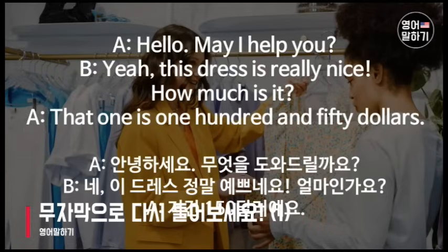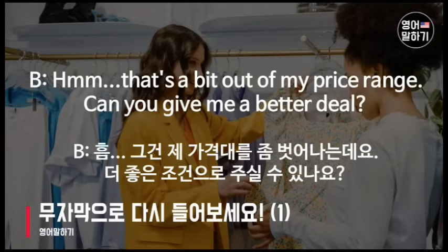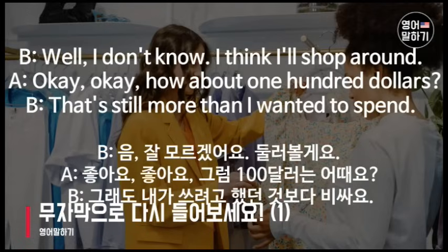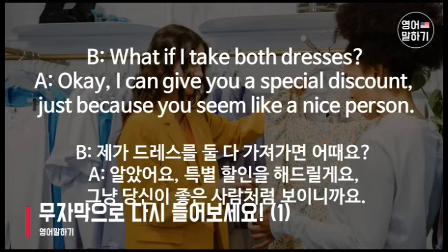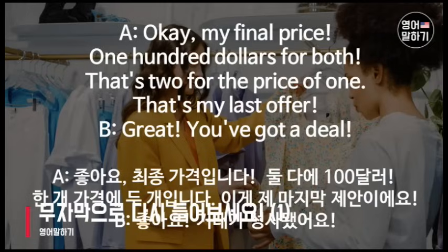Hello. May I help you? Yeah, this dress is really nice. How much is it? That one is $150. $150? What about this other one over here? That's $140. That's a bit out of my price range. Can you give me a better deal? This is an exclusive design by Damarco. It's a bargain at that price. Well, I don't know. I think I'll shop around. Okay. How about $100? Still more than I wanted to spend. What if I take both dresses? Okay, I can give you a special discount just because you seem like a nice person. $190 for both. I don't know. Still a bit pricey. Thanks anyway. Okay, my final price, $100 for both. That's two for the price of one, and that's my last offer. Great! You got a deal.